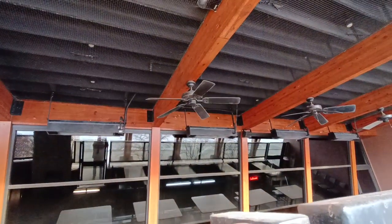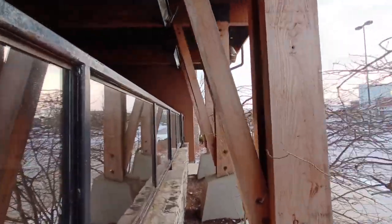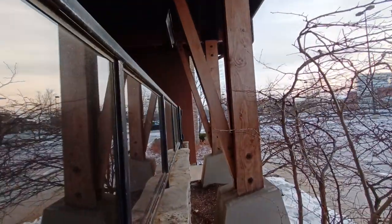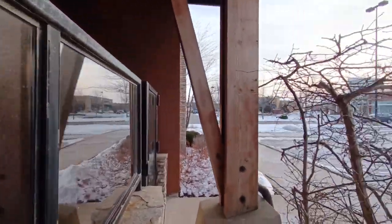Can I get in here? Nope. All right. This must be like the outdoor patio here. And that fan is still going a little bit. Yeah, so this is kind of built like, the architecture is kind of like the Old West, like the Gold Rush, hence the name Claim Jumper. So yeah, this is the patio apparently. I can't get into it. I'm trapped. So let's make our way down this way here.